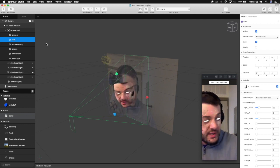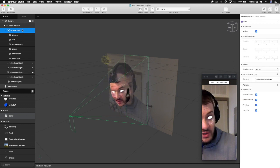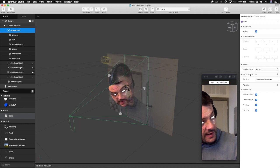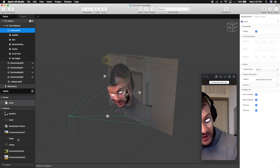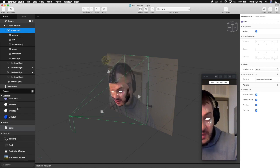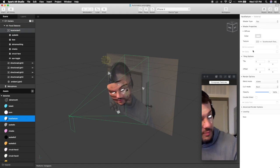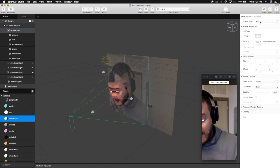Essentially, when you get to this point, all that we're doing here is taking our face texture, which you can extract up here by selecting your face tracker and going over here to texture extraction. You can click this button and it will create a texture down here that you can apply to a material. I think this one's called face texture, and I have it applied here. Make sure that it's flat.